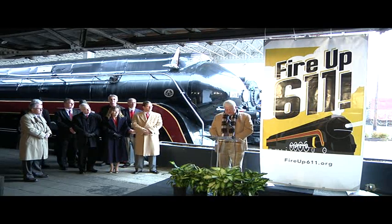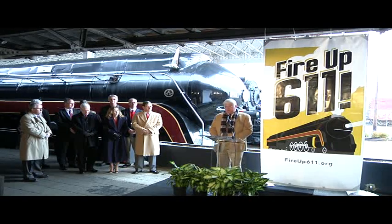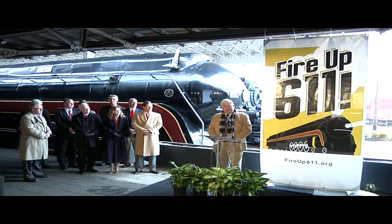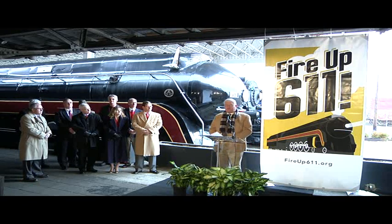You all already know it's known all over the world for its beauty and its power. It's a special locomotive. People who love other locomotives across the country think this one is really special. It's the queen of steam worldwide. Last year, over 200 people came here from England alone to see 611. So it continues to have a huge number of followers.